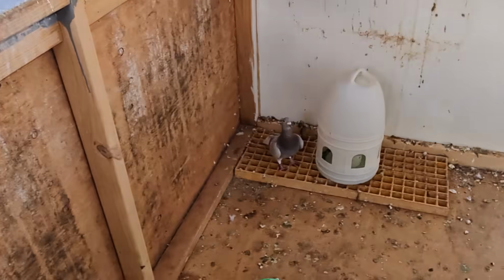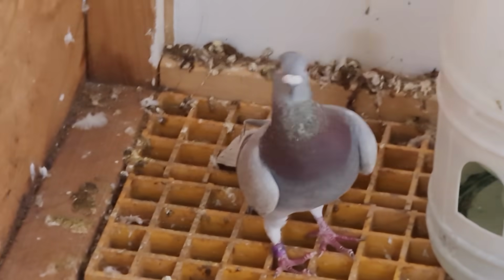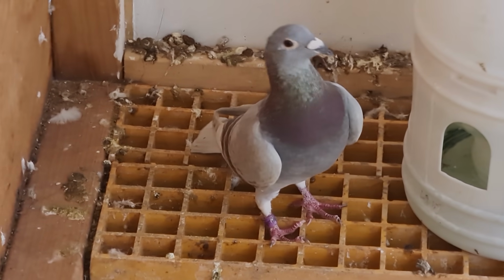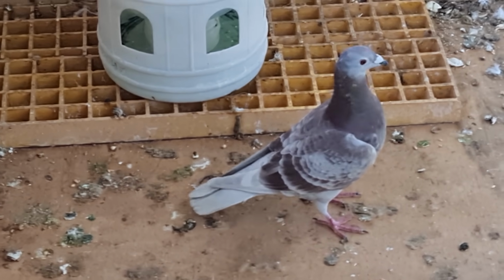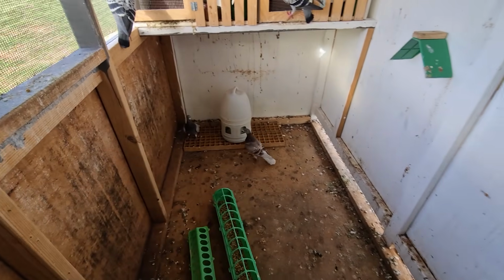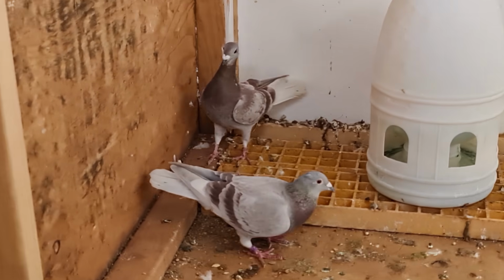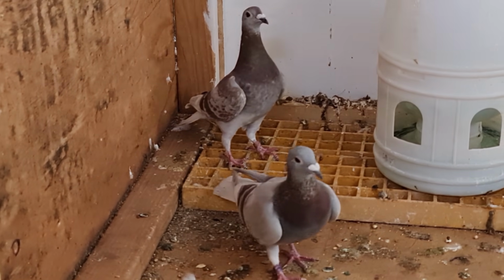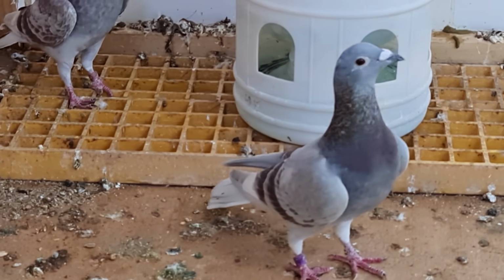Let's have a look at this one down here. He's the one that's sort of standing out for me at the moment. And that's his brother there, so it's going to be very interesting to see how these guys go. Just got a bit more thinking to do with pairing and whatnot. But they are nice, nice birds. Be interesting to see how well they cross into my birds.